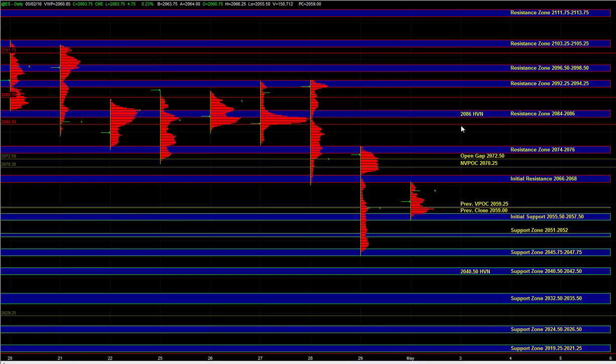So in the overnight session, we saw the buy side has been a bit more dominant, but on the larger time frames, we have some resistance here at 66 to 68 that would have to be taken out in order for the buyers to really start regaining control.